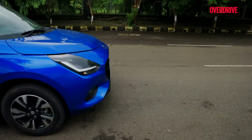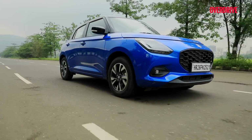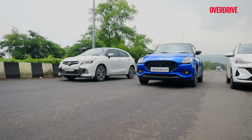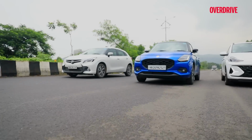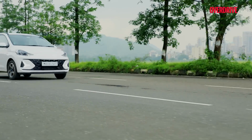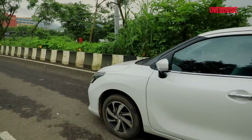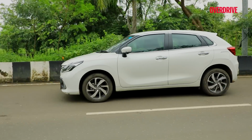This new Swift has almost immediately become the second best-selling car in the country. So what makes it click when most of the other 10 bestsellers in India happen to be SUVs? And do you really need to look at an alternative like the Hyundai Grand i10 Nios? Or does paying a small premium for something larger like the Toyota Glanza make sense?